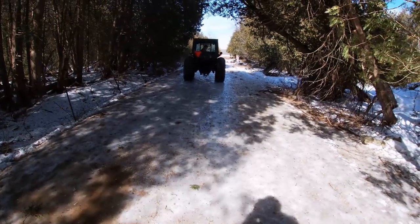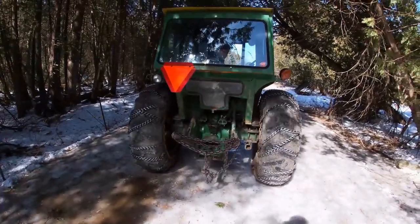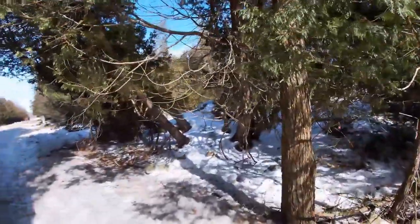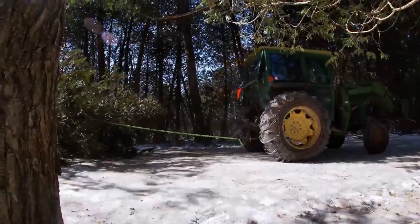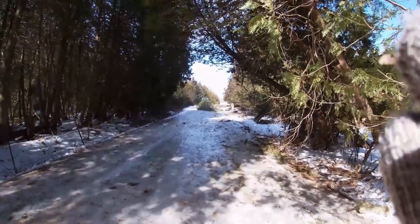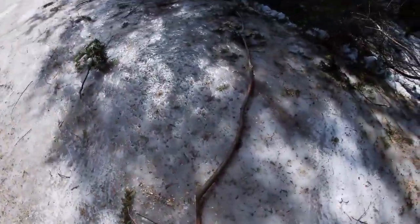Well, we have a burn pile for all the branches and brush and stuff like that not too far from here, so we're just going to drag these trees straight back there. We'll take that straight back to the burn pile, which also isn't too far from the sawmill, so we can limb it all there and cut it into whatever lengths we want, and it'll keep all the mess in one area instead of getting it all over the path, for the most part at least.